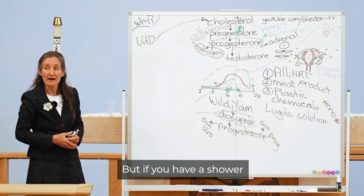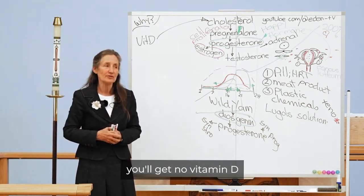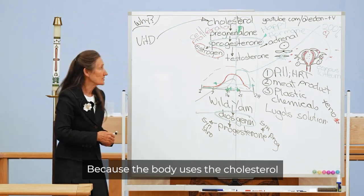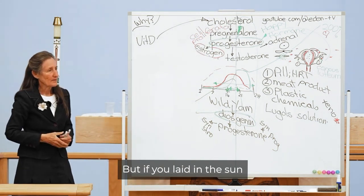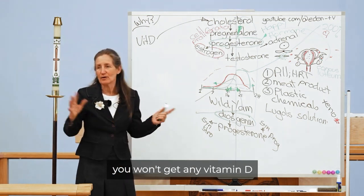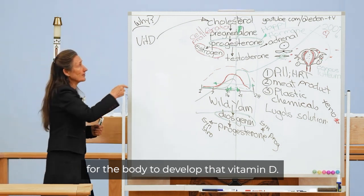But if you have a shower and wash your body with soap and lie out in the sun, you'll get no vitamin D because you need oil on the skin, the natural oils, because the body uses the cholesterol just under the skin. But if you lie out in the sun and then go and have a shower and wash yourself with soap, you won't get any vitamin D because it takes about 2 hours for the body to develop that vitamin D.